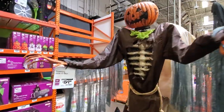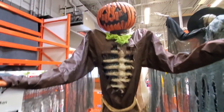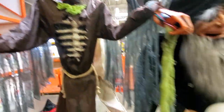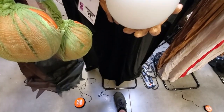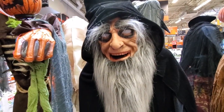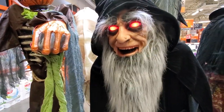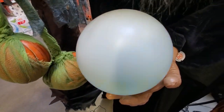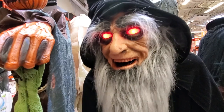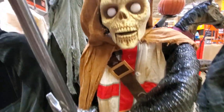Over here we got, let's see, Towering Jack-O-Man. Not working. Got Sorcerer. Not working. Oh, there we go. We'll have sweet success on October 31st. Evil is around every corner. Careful. Let's see, this looks almost like Skeletor.